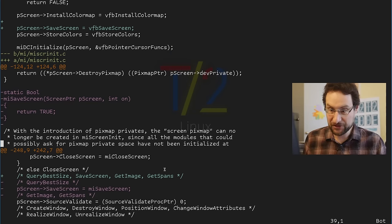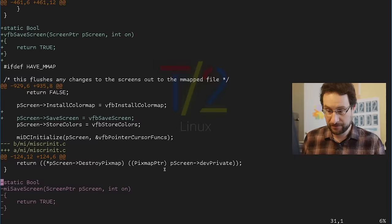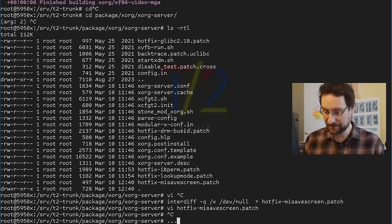So let's delete this, basically revert that. Let's see if that applies. VFB init output on my screen. Basically it was a cleanup. The cleanup is broken, we revert it. That is good enough for me.